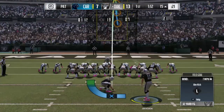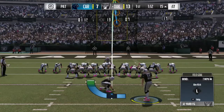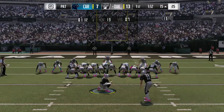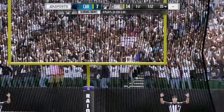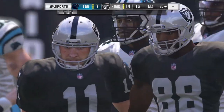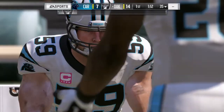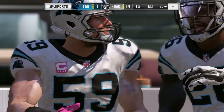Janikowski now for the point after. And he's got it. It's now a 14-7 ball game. A drive there of just 4 plays. And it ends with an Oakland touchdown.